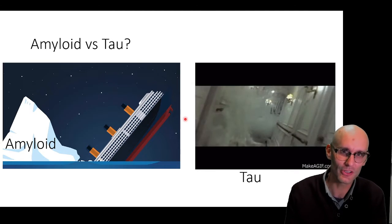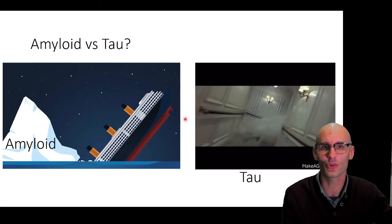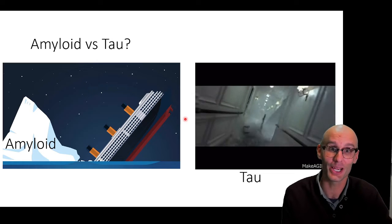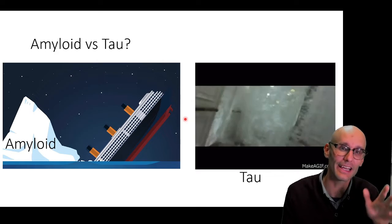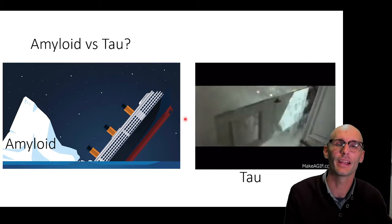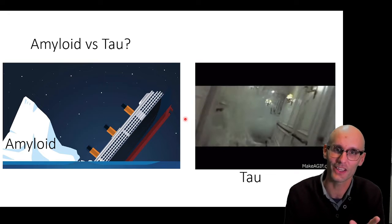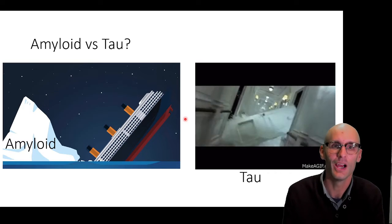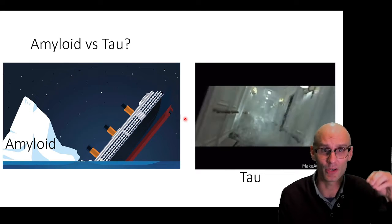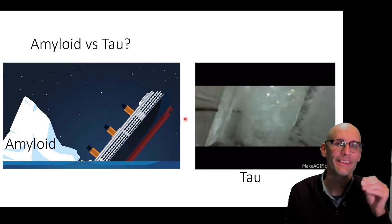And so we absolutely need to stop this. There's very little point in destroying the iceberg once the ship has hit it. We need to patch the holes in the ship. Similarly, I think targeting amyloid very late in the disease, with a drug to get rid of amyloid very late in the disease, is a little bit like destroying the iceberg after you've already hit it. We need to start addressing pathophysiological processes that are relevant and are causing neuronal death at that time. And that doesn't seem to be amyloid.